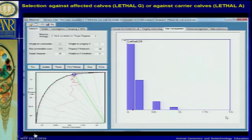What I've done now is I've blown up the little square that's lethal G, that is the affected offspring, the calves that are going to die because it's lethal. And you can see it's not zero here. So there's a small number of calves with a certain probability that are going to get little a. So on average 0.25 calves will get little a, and we'll get this one here that's affected, so these are less than 1.